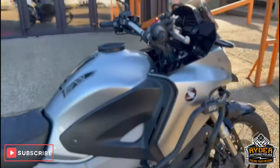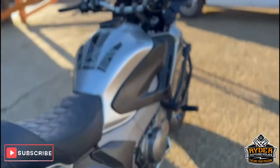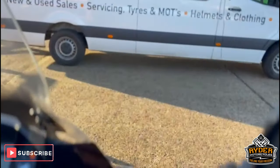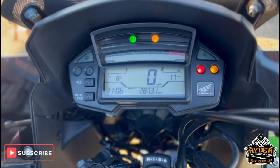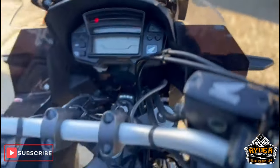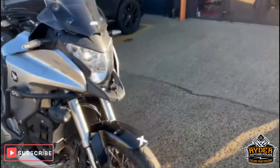Today, we've got this really nice Honda Crosstourer 1200. It's a 13 plate. It's just arrived in stock. It's yet to have a valet. Mileage is 28,731. It's just a brief walk around video just to show you what's on the bike.